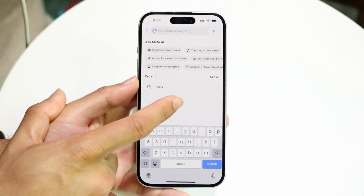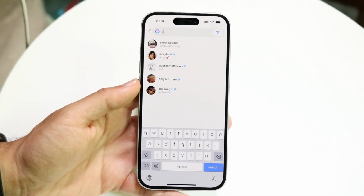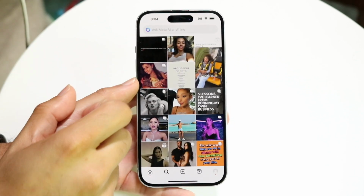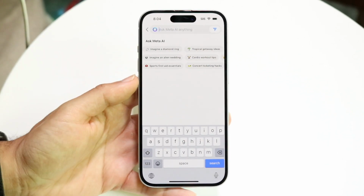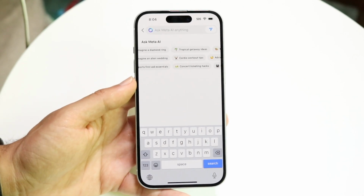All you're going to want to do here is tap onto that X button, and that will allow you to go ahead and exit out of that particular search. So once again, you tap into here, and if there's a search at the bottom, it'll show up, and you can go ahead and delete that search from there as well.